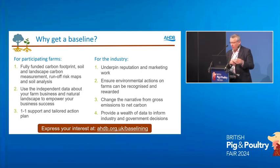They will get a fully funded carbon footprint. They will get their measurements of some of their soil and landscape carbon. They'll get runoff risk maps and our soil analysis. This will all be independent, so it will all be done to one scheme, one calculator. I absolutely agree with Helen. When you go on this journey, whatever calculator you start with, you stay with. The idea is so that we can compare apples with apples, not apples with oranges. And that we will tailor plans with you as farmers on a one-to-one support.